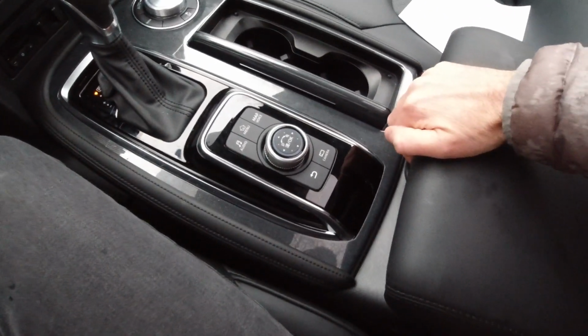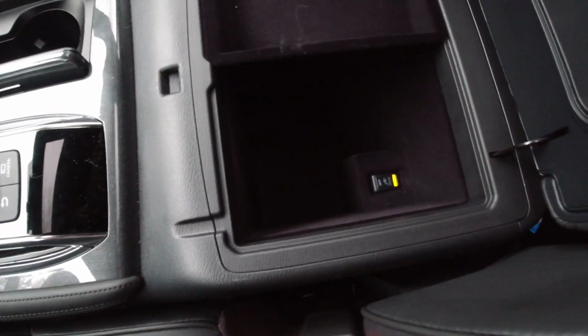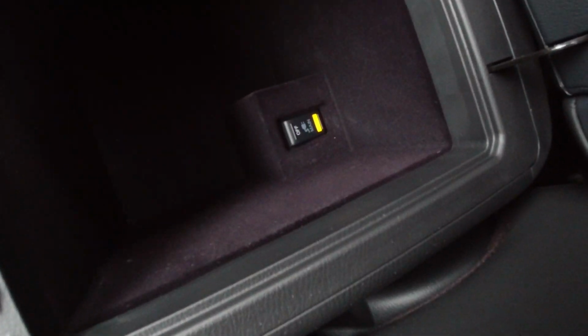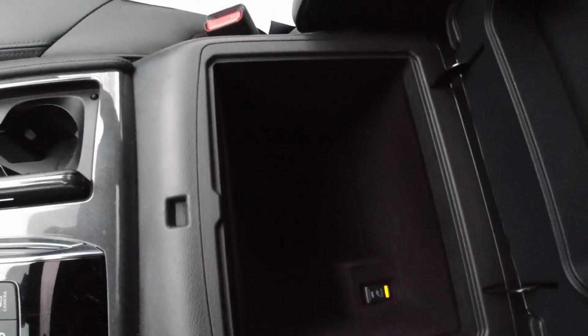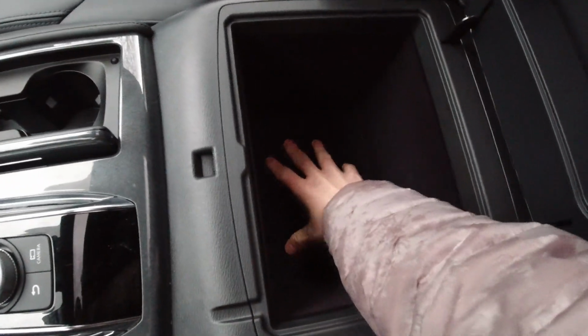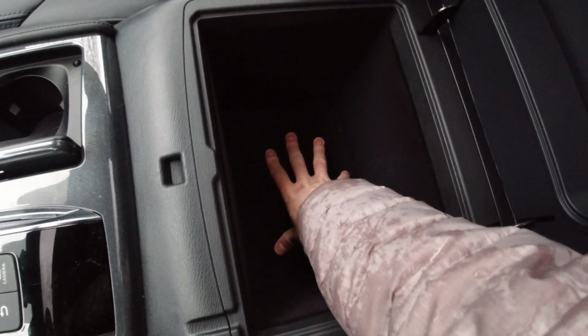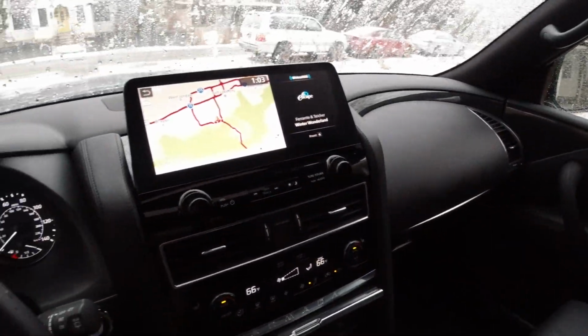Here's your center console box. It looks pretty big, but when you open it, it's actually average sized. There's a button for a power adapter. I believe that's on the back of the console here. There's a nice little tray that it comes with, but not as deep as you might expect. Certainly not as deep as the box on the Toyota Sequoia. I think that about covers the front area here.